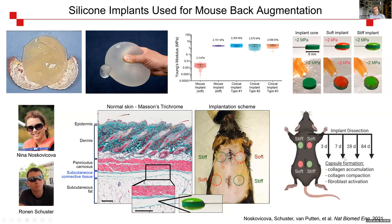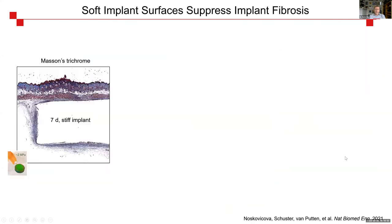They were excised after different times after implantation and analyzed at first by histology. So this is a cross section now through a stiff implant after 7 days, stained for Masson's trichrome. So what you see, everything which is blue is collagen or extracellular matrix. And for the purpose of this talk, I'm just going to talk about the dorsal side. I always mix it up. The ventral side of those implants, meaning which is away from the skin. We analyzed the implants all around, but the results are pretty much the same, either dorsal or ventral.